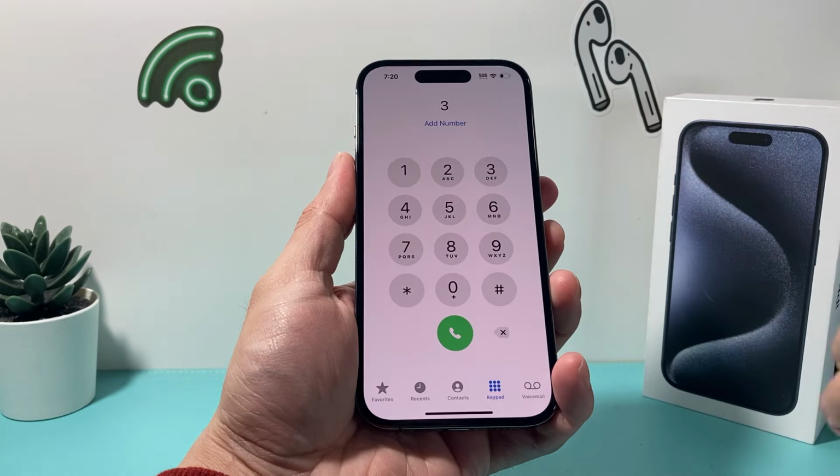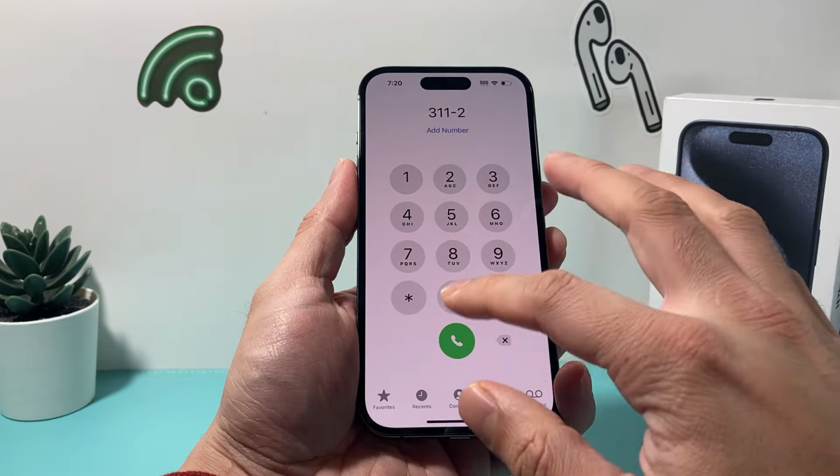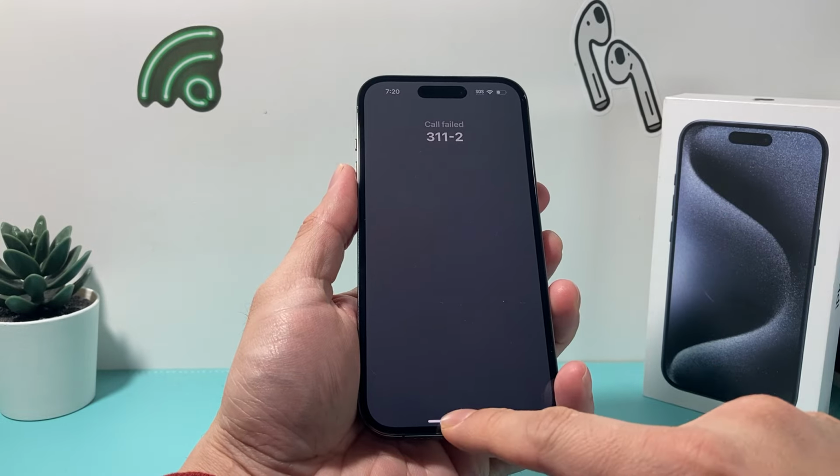In today's video, I'm going to show you how to fix your iPhone if you're getting low call volume whenever you're on a call. So let's get started.